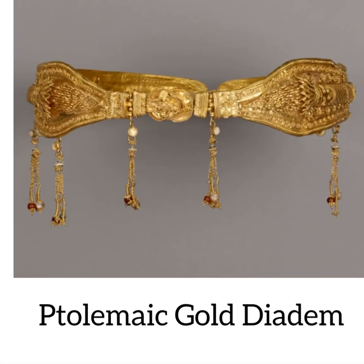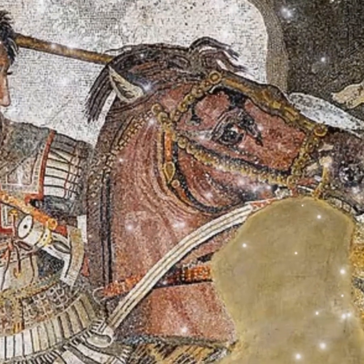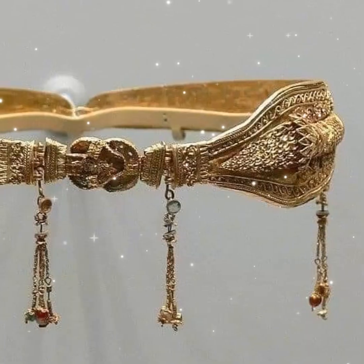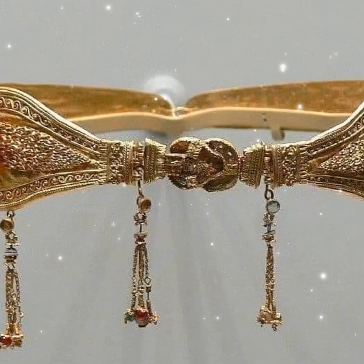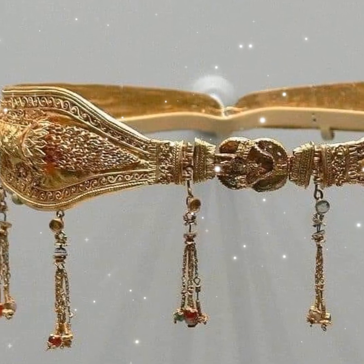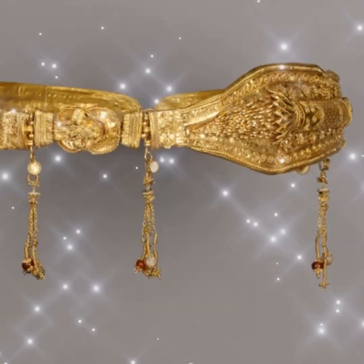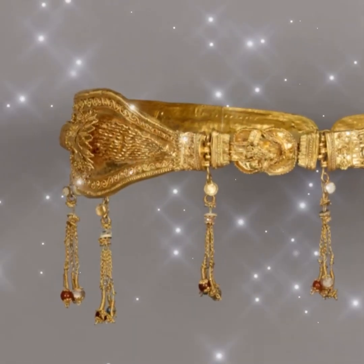Ptolemaic gold diadem. Following the death of Alexander the Great, Egypt was ruled by the great Ptolemaic dynasty. This incredible example of gold craftsmanship belonged most probably to a noblewoman of the ruling dynasty. Created between 220 and 100 BC in Alexandria, it displays typical Greek styles, with the centerpiece being a Heracles knot.